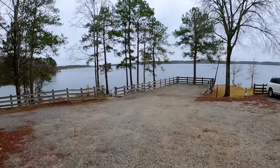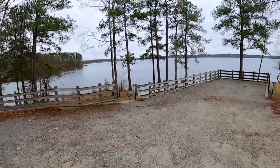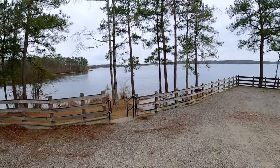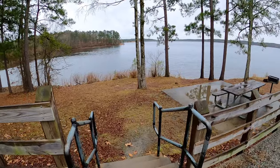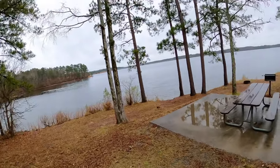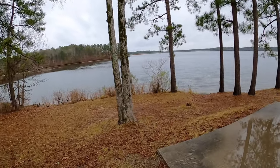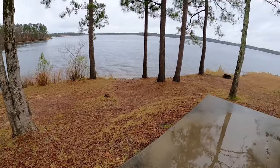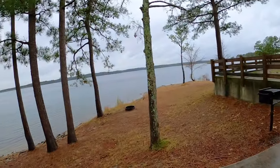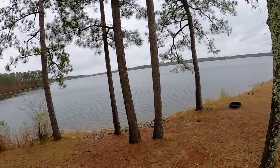Check this out, guys. They have their own little private beach. Although all the sites have their own little private beach, this one is specifically made for them. Your stairs, your picnic table here. We got some squirrels here fighting. Whoa. All of that in Dames Ferry Campground. And then your fire ring right here. Like I said, very, very nice, guys.